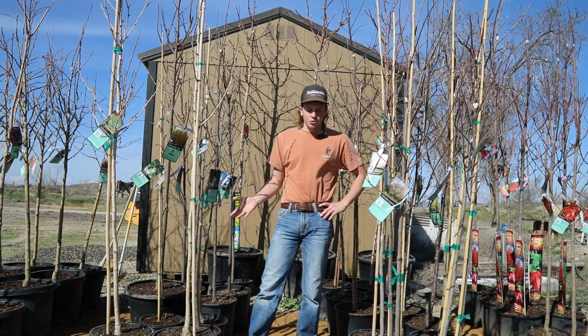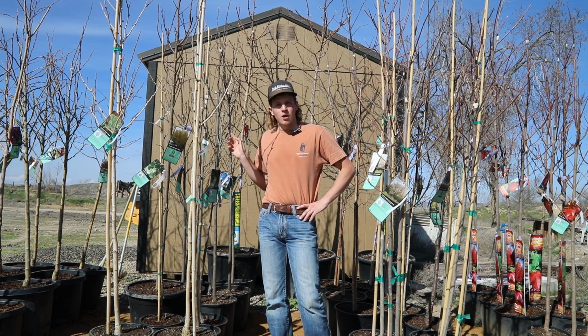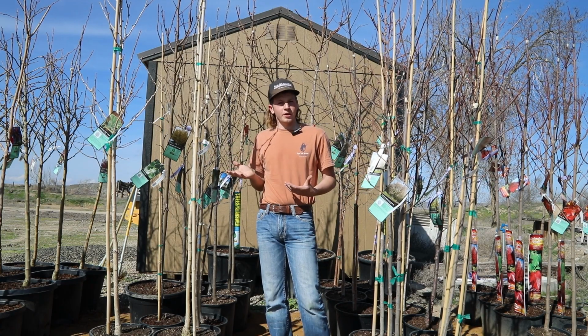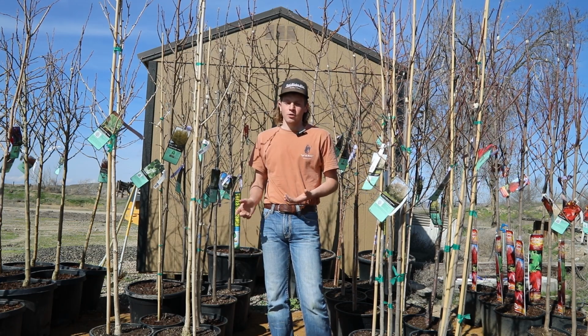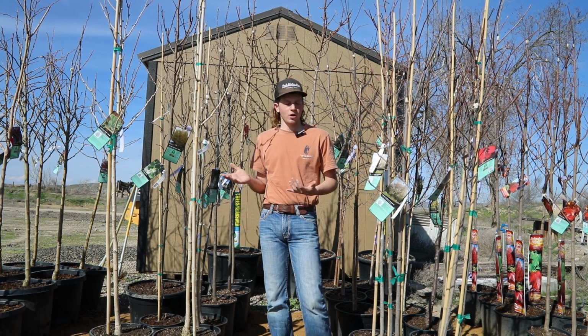But before we do that, I do want to mention a couple things. So these trees are going to be available by appointment only up until we open for the regular season opening. So only the trees will be available. There won't be any other plants like the regular perennials and annuals that we usually have. So if you're interested in the trees, you can contact me through Facebook or send me an email and we can set up an appointment for you to come look at these trees.